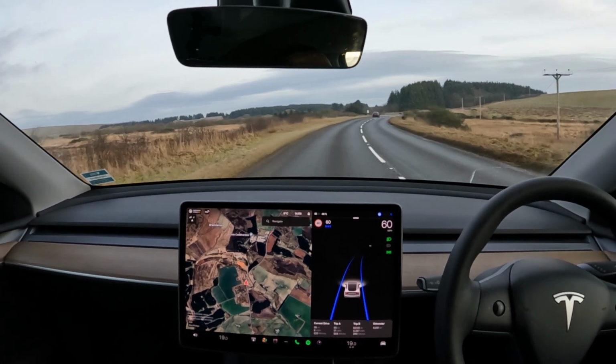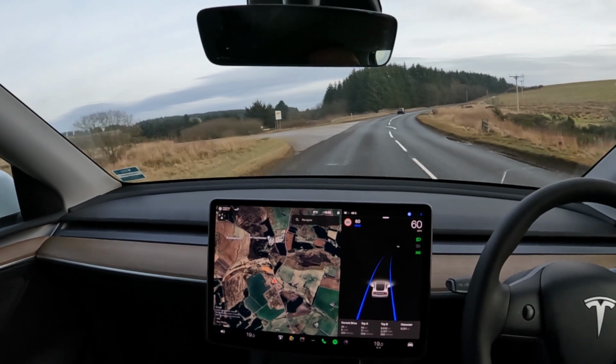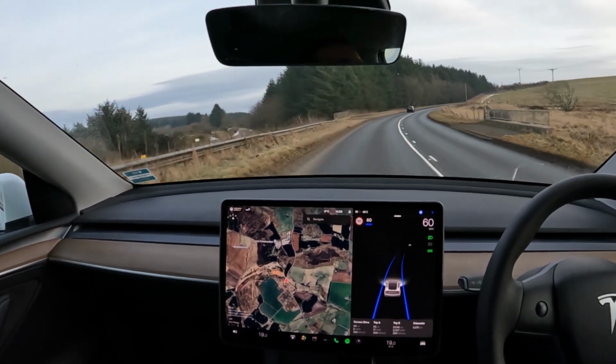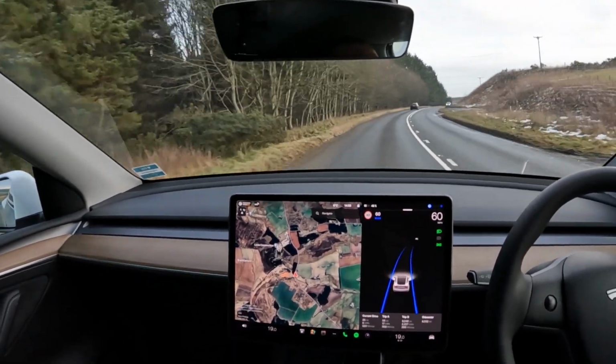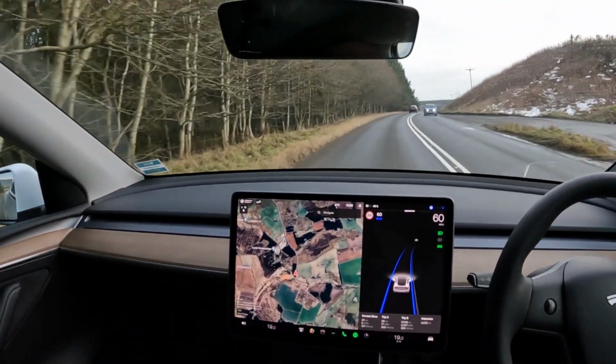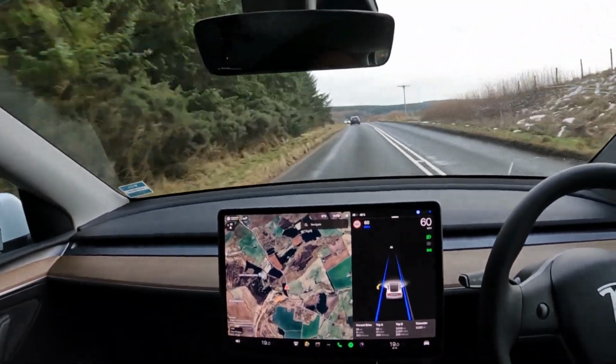But it's a right-hand turn, and in theory, the right-handers are easier for the car than the left-hander. That's the hypothesis that I've got, and it's gone absolutely flying around there without any problems at all. Very comfortably in the centre of the lane, turning in at the appropriate times by the appropriate amount.